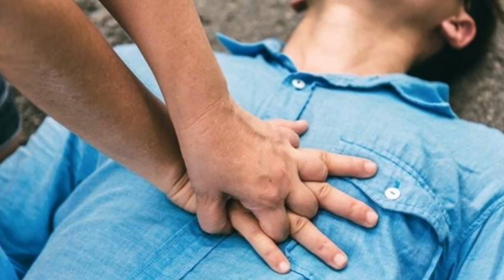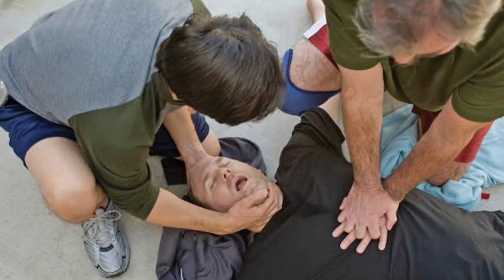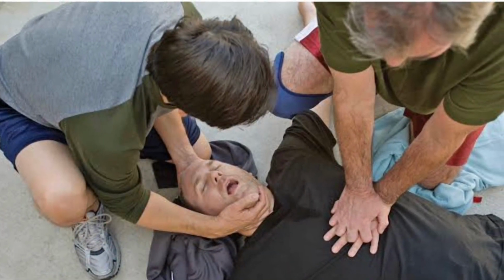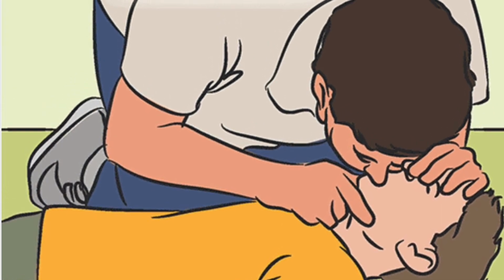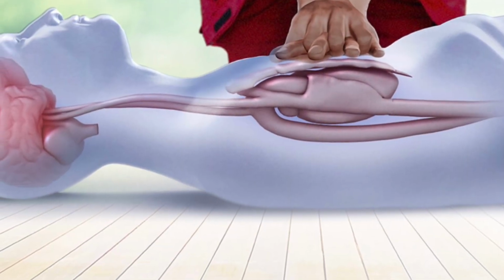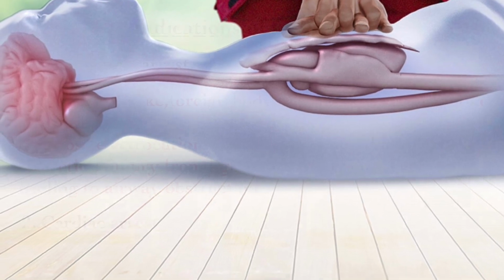Cardiopulmonary resuscitation (CPR) is a life-saving technique used in emergencies where someone's breathing or heartbeat has stopped. It involves chest compressions and rescue breaths in the ratio 30:2 to keep oxygenated blood flowing to the body's vital organs. Proper training in CPR is crucial as it can significantly increase the chances of survival in cardiac arrest situations.